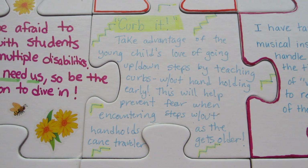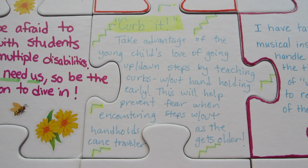Curb it. Take advantage of the young child's love of going up-down steps by teaching curbs without hand-holding early. This will help prevent fear when encountering steps without hand-hold as a child cane traveler gets older.